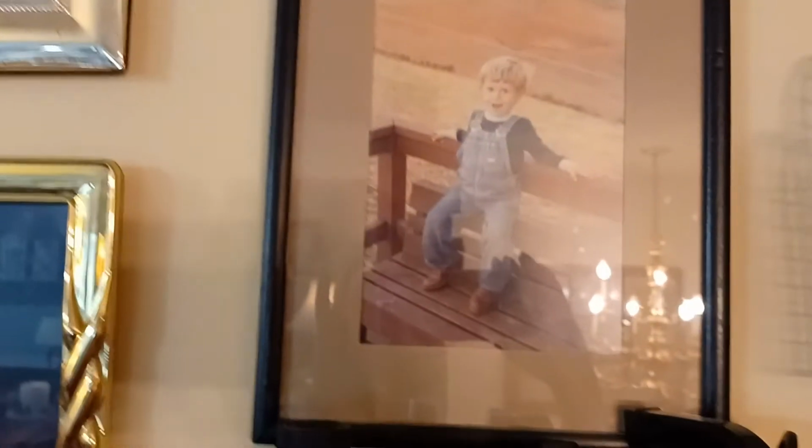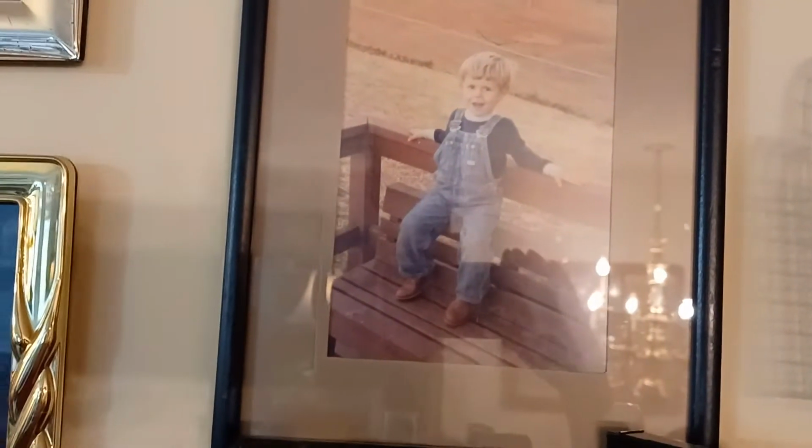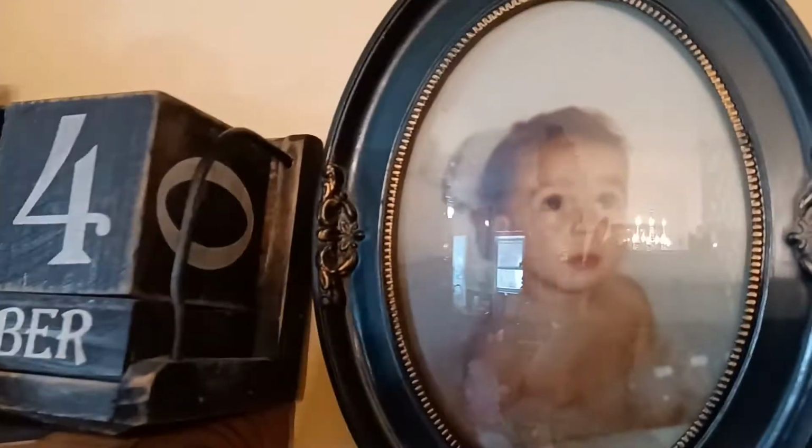This is Nathan when he was 2.5, before he had any brothers or sisters. He used to call himself a lonely child. And this is Dustin, and his little boy looks just like him. Our little David looks a lot like his daddy.